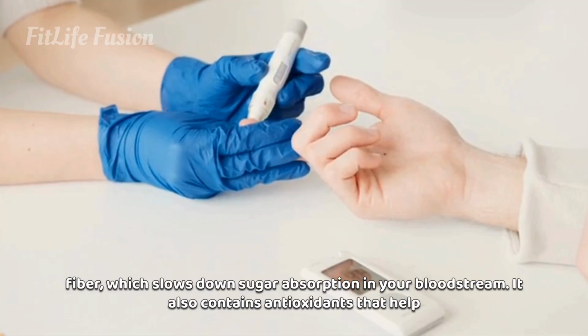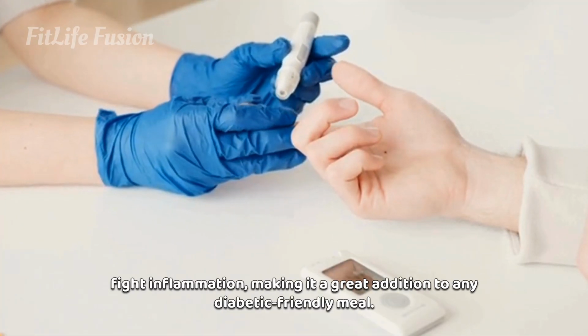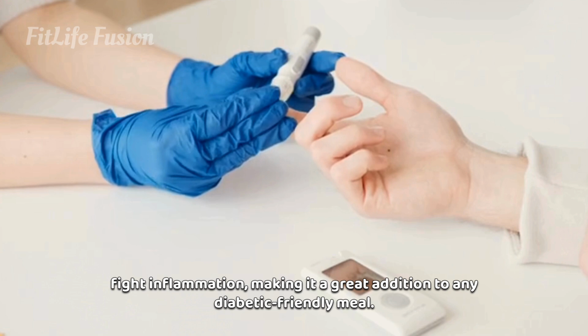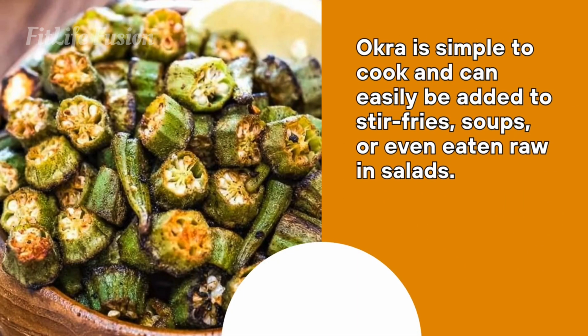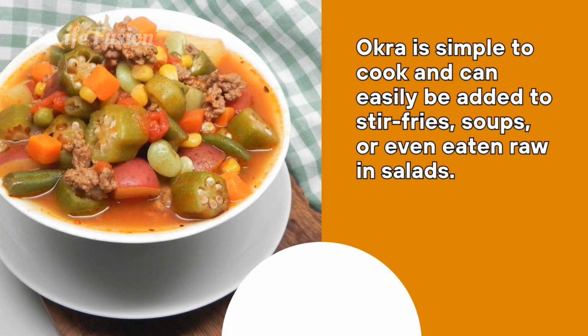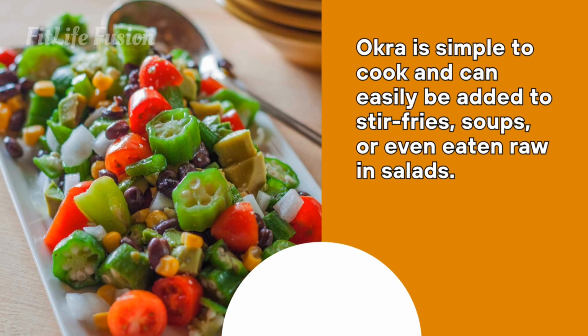It also contains antioxidants that help fight inflammation, making it a great addition to any diabetic-friendly meal. Okra is simple to cook and can easily be added to stir-fries, soups, or even eaten raw in salads.